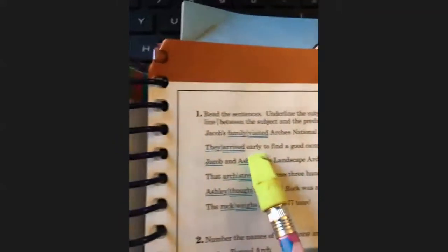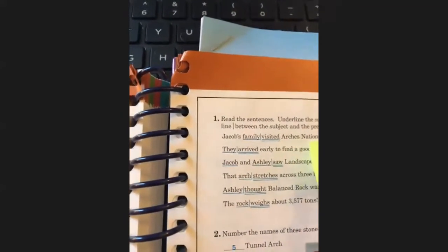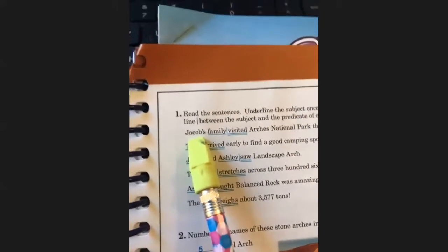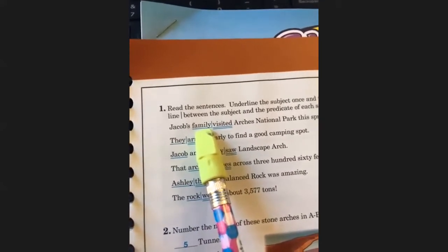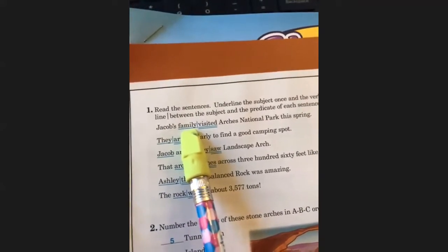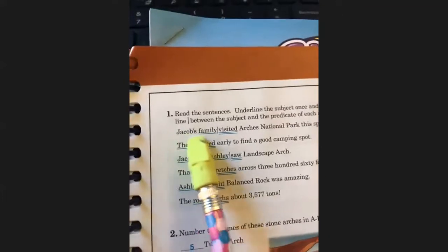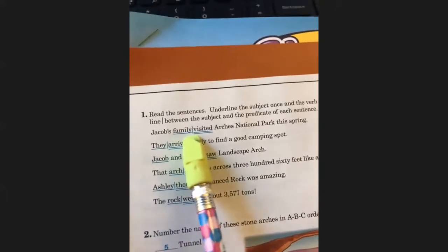Okay, 158. Do you see what we're doing here? Jacob's family visited Arches National Park this spring. Looks like Jacob is the subject, but his family also visited. So because it's a possessive noun, family becomes a subject, and that's a little tricky. So don't underline both of them, just family, because Jacob is part of the family, okay?